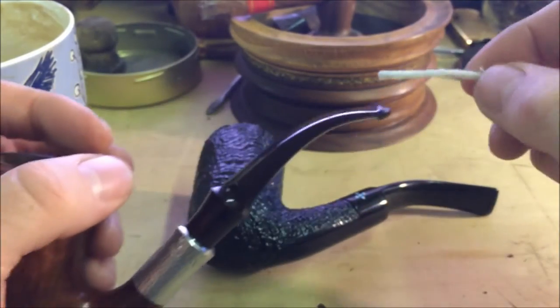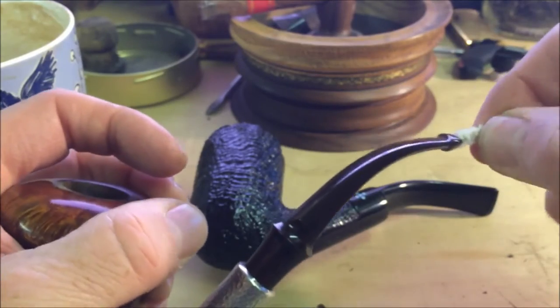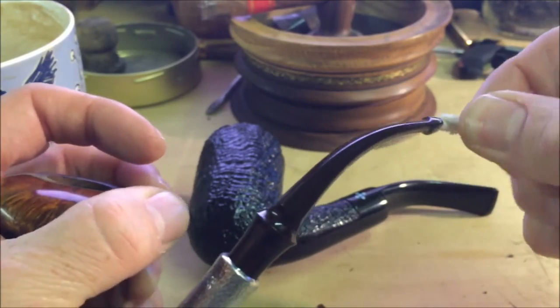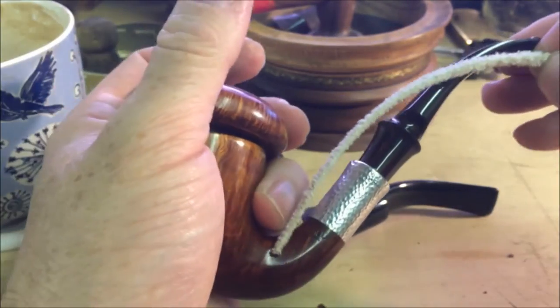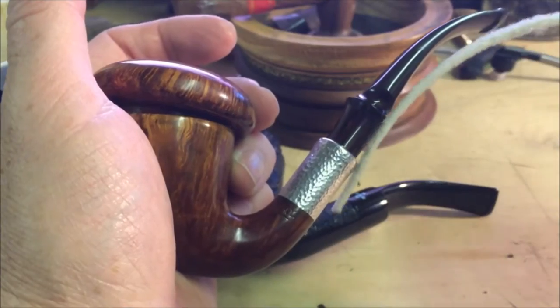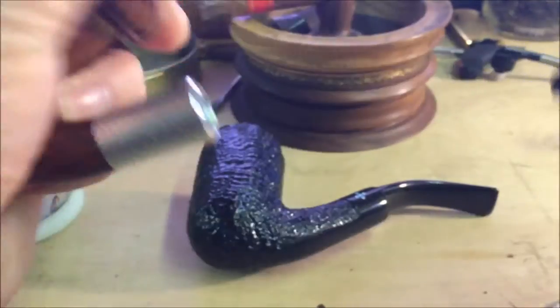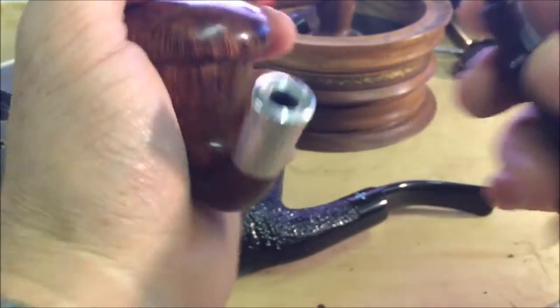Now, have a look. Right, if we take that out, that's going right to the bottom there without a problem, going through that junction without any issues at all. And you can see the hole there and the hole there, bang center, no issues.